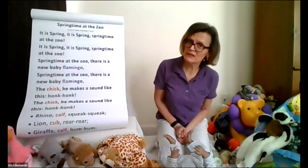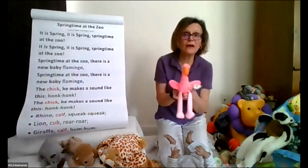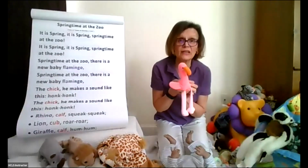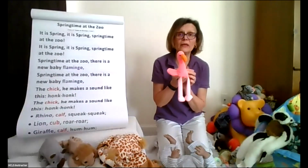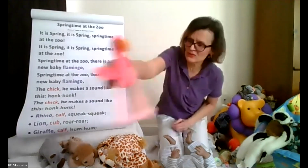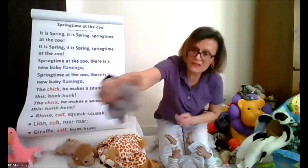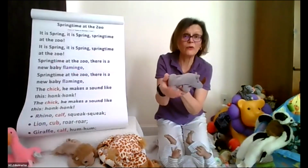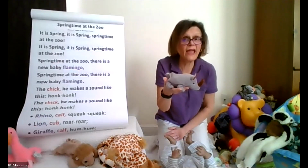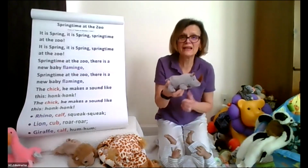And if you visit the zoo, you may find a flamingo. A baby flamingo is called a chick. And a flamingo makes the honk, honk sound. You may also find a rhinoceros or rhino. And a baby rhino is called a calf. And the calves make a squeak, squeak sound.